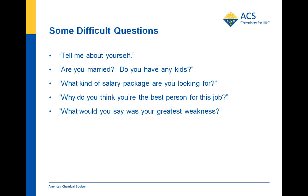Great, thank you. For instance, on question 4, why do you think you're the best person for the job? Always coming back to what you have to offer. How many of you think that you may be the perfect person for the job? There may be 90% of you out there. However, you don't know who you're up against. So you don't know if you're the best person, but you do know what you have to offer. That is what you need to sell.